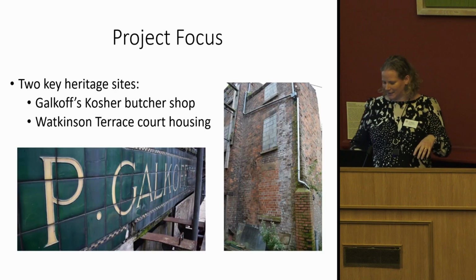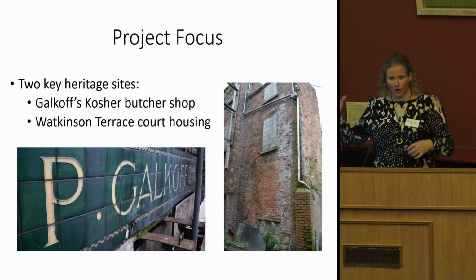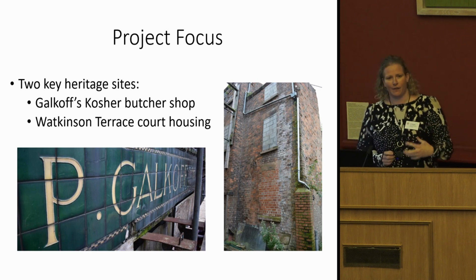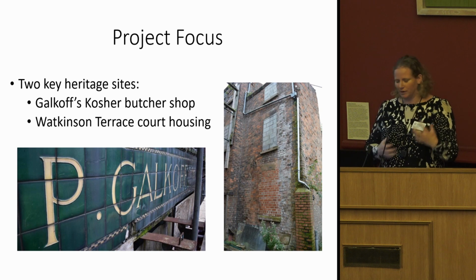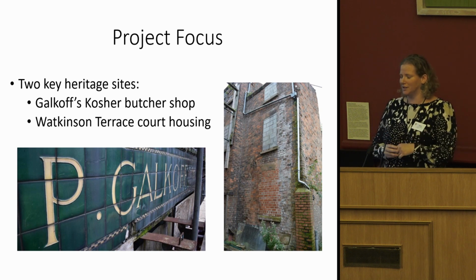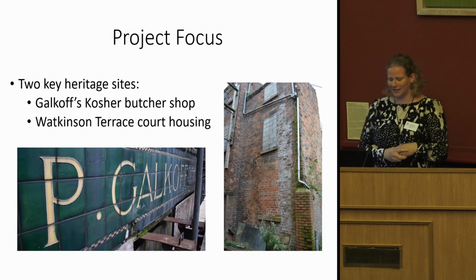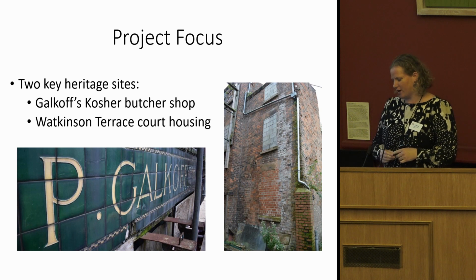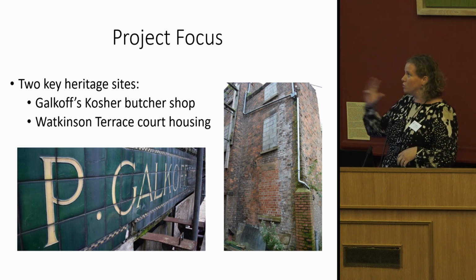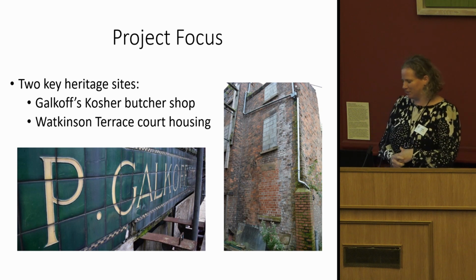street, Pembroke Place. So the 2 sites were Galkoff's kosher butcher shop. This was a building that was constructed in the 1830s and was initially a house and then went through various commercial uses before becoming a butcher shop around about 1907, and then had this amazing green tiled facade added around 1933. Unfortunately, the building is now in a very poor state of repair, so we've removed the tiles from that building, and they now reside in the Museum of Liverpool.